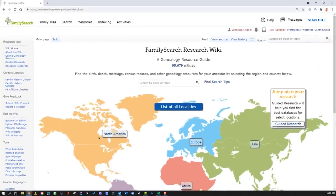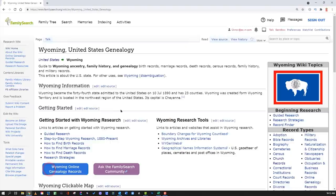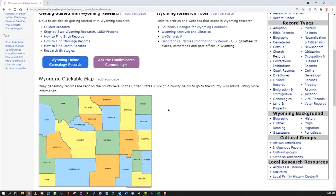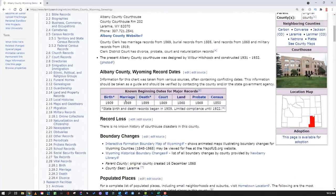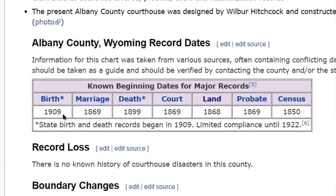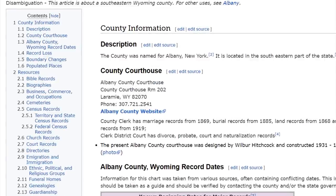Now, we've already talked about the Wiki briefly. We're going to drill down to the United States. I'm going to drill down to Wyoming. And from here, again, we're at the Wiki, and I know I have ancestors in Albany County, so I could drill all the way down to here. And by taking a look here at the Wiki, oh, we have marriage records from 1909. Well, my guy was born in 1889, so there's not going to be a birth certificate in Albany County. But I might be able to find evidence of a birth in a death record or a marriage record or some other place. So we can sit here and look through this list of information for additional possible records.